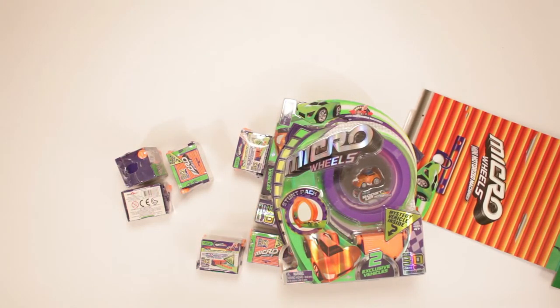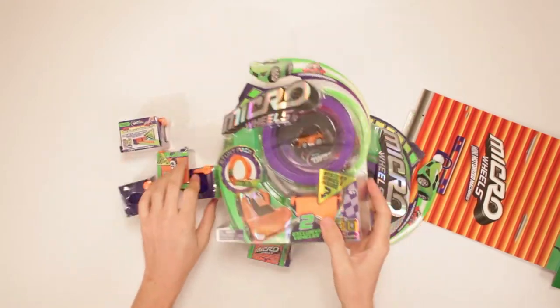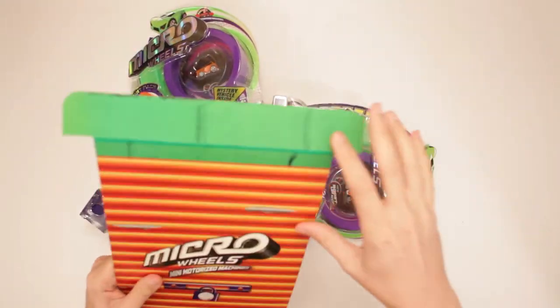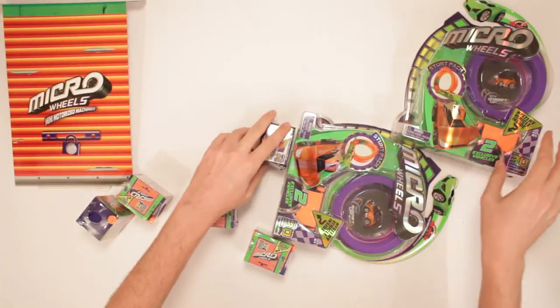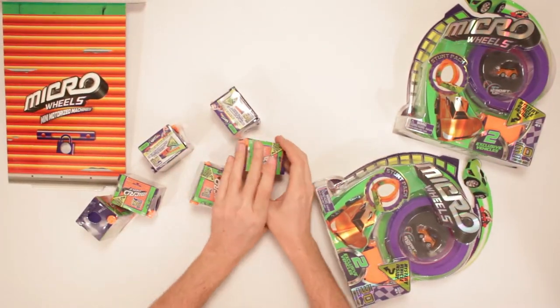Things were inside. Who'd have thought of it? They put things in here. Well, so this is Microwheels Mini Motorized Machines. And then we got stuff here. So let's take a look at some of these little things first.